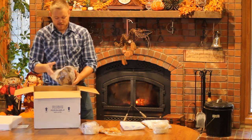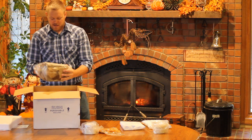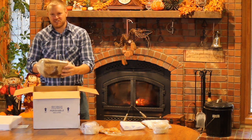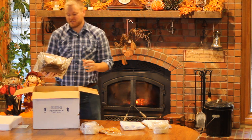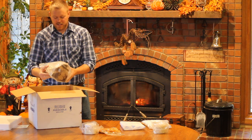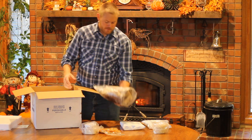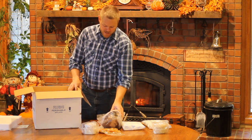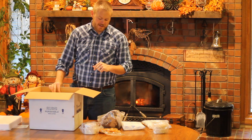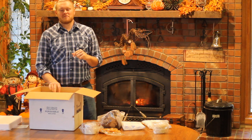And here is the crab. So these were swimming less than 24 hours ago. Now they're in Kansas. That's awesome. I'm ready to try these things. Super excited. It comes with half a dozen of their crabs. And this stuff is going to go awesome with our Wagyu from WiensWagyu.com. Make some awesome surf and turf.